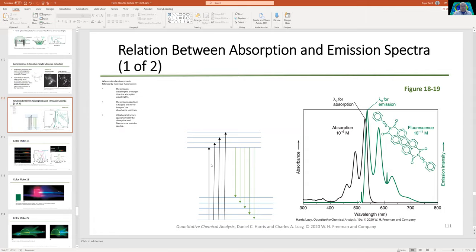The black ones are longer because they are electronic plus vibrational. The green ones are shorter because they are electronic minus vibrational. That is an important idea. That is the idea behind Stokes shift in fluorescence. Absorption is electronic plus upper state vibrational. Emission is electronic minus lower state vibrational.